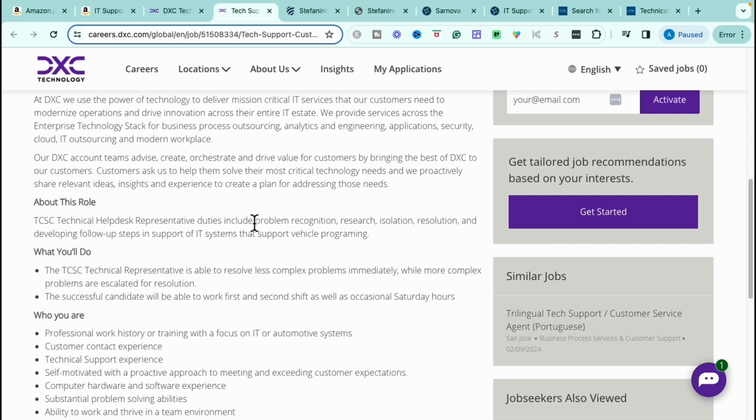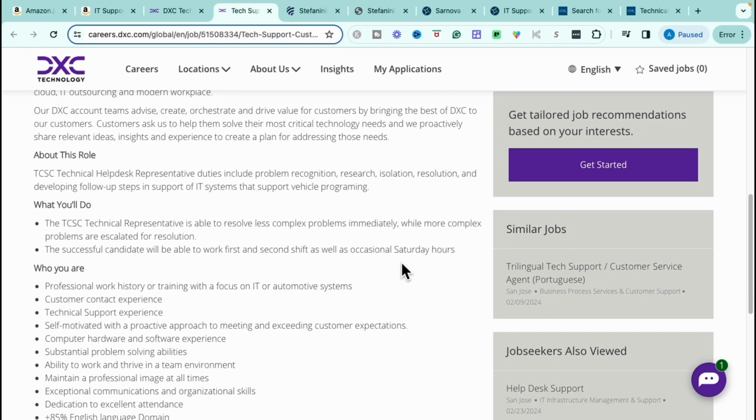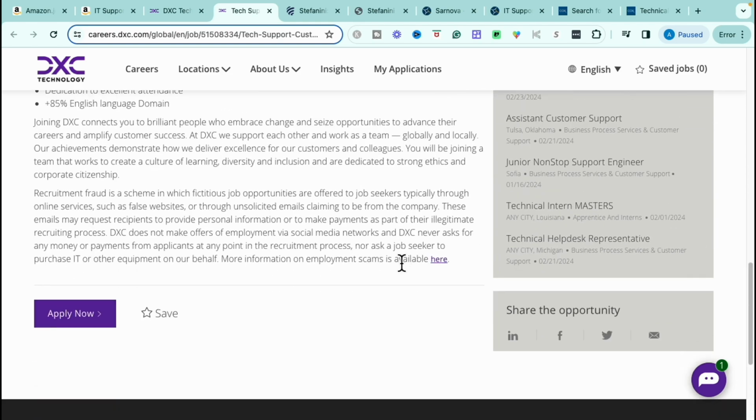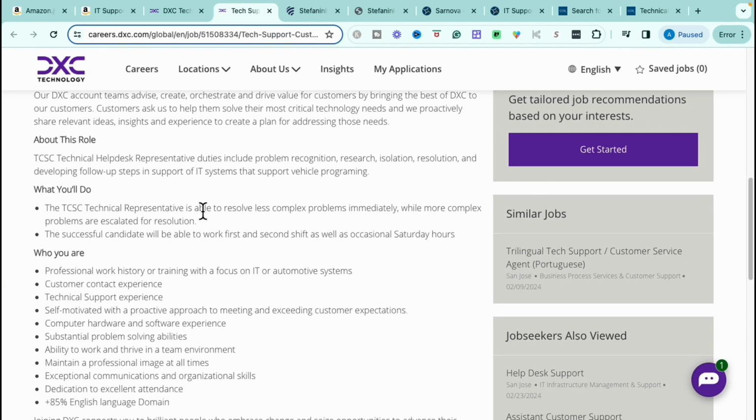Now, within this role, you will problem solve, right? Research, escalate, and resolve different support issues with IT systems that support vehicle programming. And the basis that they have here is that you will resolve less complex problems immediately while more complex problems are escalated for resolution. So less complex problems may be, I need a password reset, right? Or my Outlook isn't working properly, or I'm unable to find certain emails in my inbox. Can you help me with that?